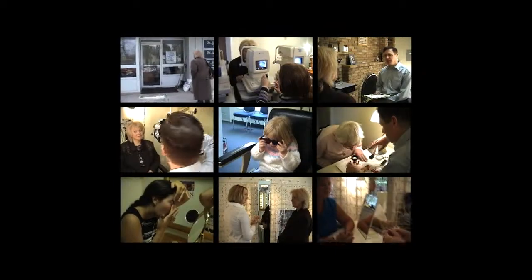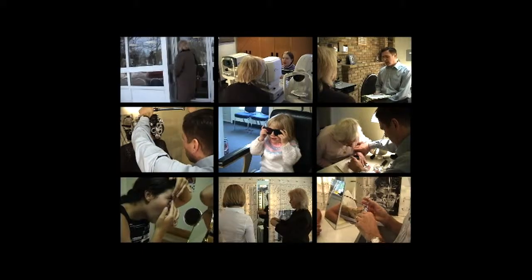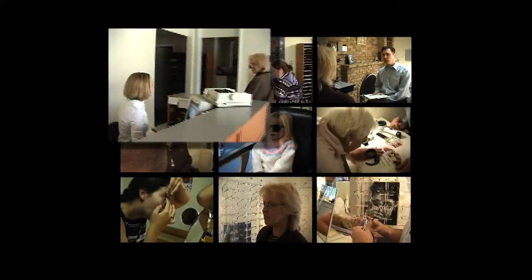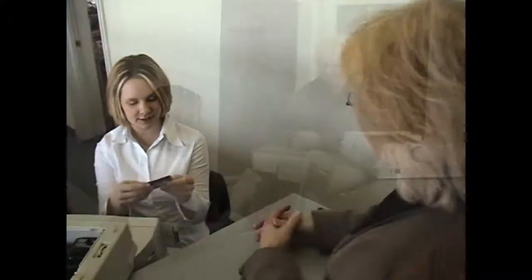Regular visits to an optometrist should be part of everyone's ongoing health regimen. Optometrists can be found in almost every community in Ontario, and no referral is necessary to make an appointment. When patients arrive at their optometrist's office, they are greeted by a receptionist who confirms their personal information.